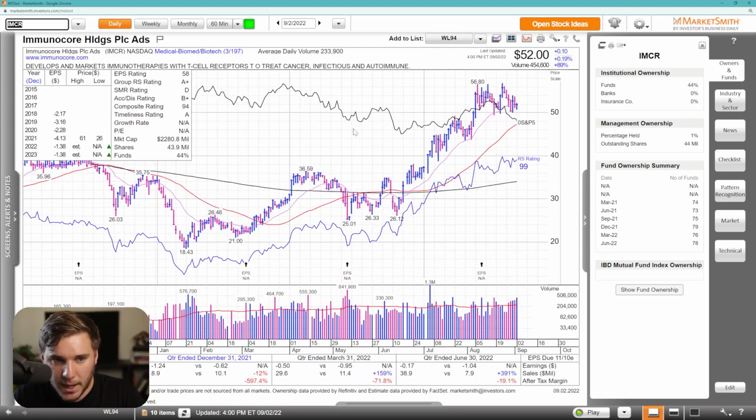Moving on, we've got IMCR, and a lot of biotech names look very similar to this. Just in general, it's flagging out sideways near that 21 EMA as the market is pulling back. Relative strength line is making higher highs and higher lows. And you have a nice upside reversal here on Friday, which I'd love to see it progress from. And you've got a short-term DTL here, pretty stubby, so more of a swing trade type setup.